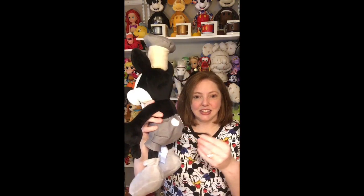I love how soft they make their plushes at the Disney store, and the fact that he naturally just has his hands spread out like this, which is really cute, instead of down to the side. So, yeah, this is Steamboat Willie. He's got his little tail, so yay!